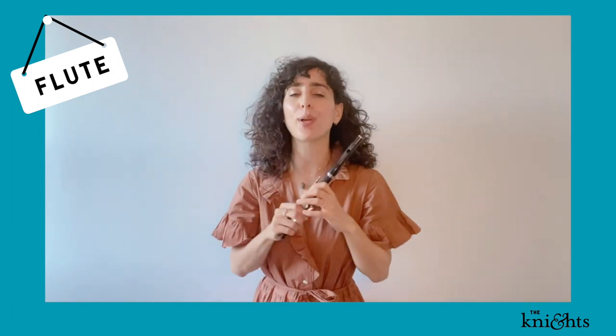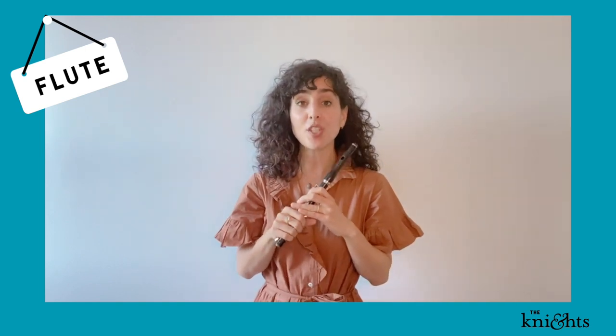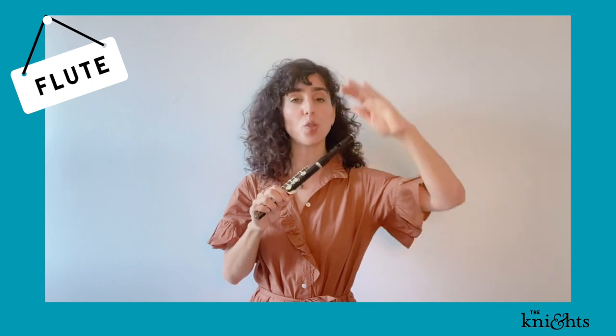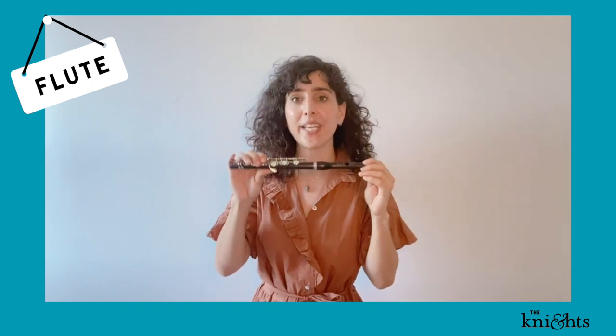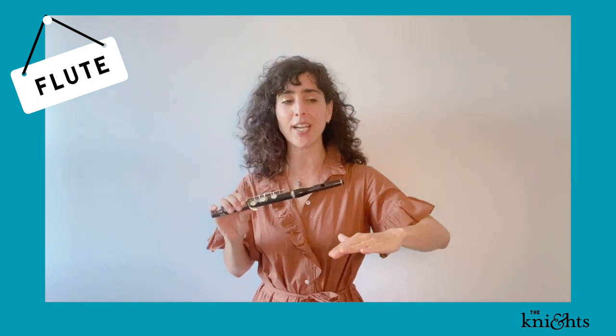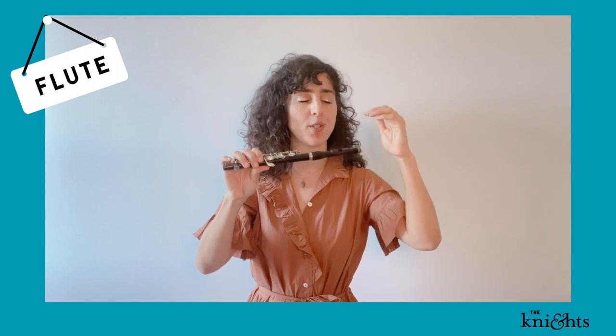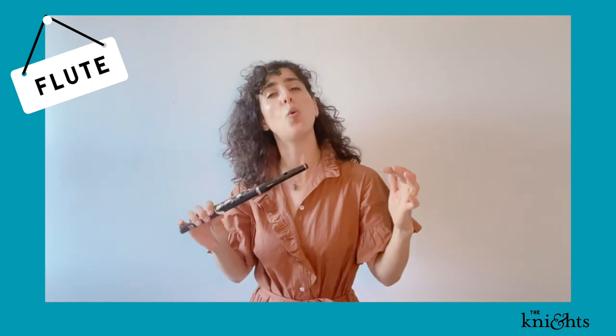It has a beautiful, bright sound, and it's capable of so much magic, especially when you hear it within the orchestra. It soars above everything. And when you play the piccolo in an orchestra, it's almost like you're surfing, right? If the orchestra is this big wave, and you, when you play the piccolo, you're just on top of it, and it's so much fun.